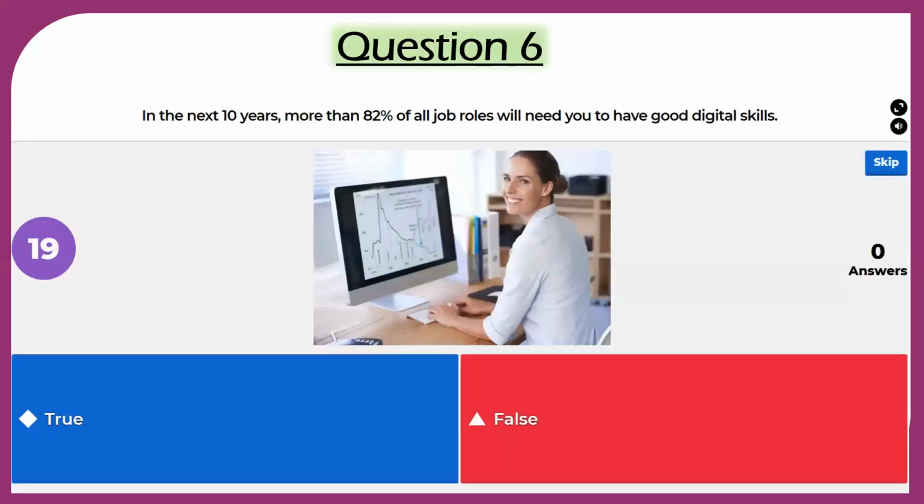And question 6. In the next 10 years, more than 82% of all jobs will need you to have good digital skills. Do you think that's true or false? So the answer is true. That's why it's really important that you're starting to develop these skills now. And like we said earlier, if you put a full 100% into this programme, by the end of it, you will have started to develop these at a really good level.